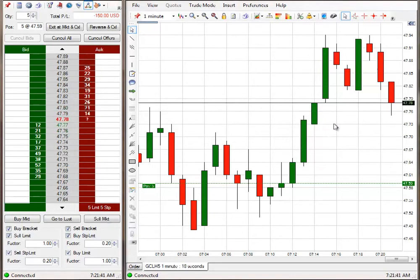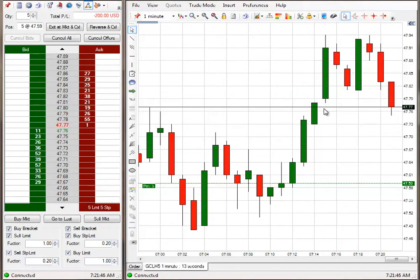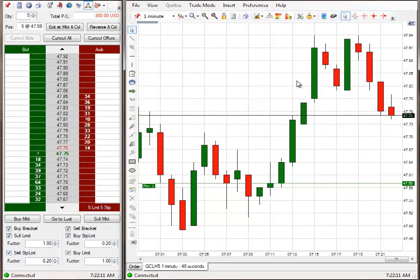I don't know, but I might have to give it up for a short time and just trade the code 1. Normally we already make the 100 ticks, and it's just choppy. It wants to move in whatever direction it's going to go in a very choppy manner. But code 1 is all over.